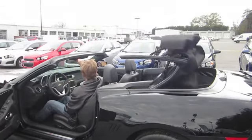And so we're going to flip on the automatic headlamps, fog lamps, as well as the hazards. All four windows are fully automatic, and we're going to check out the exterior, shall we?